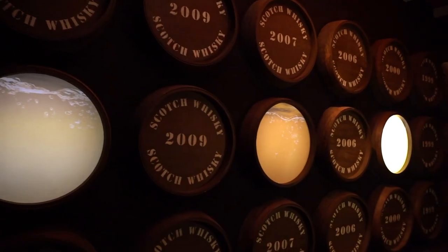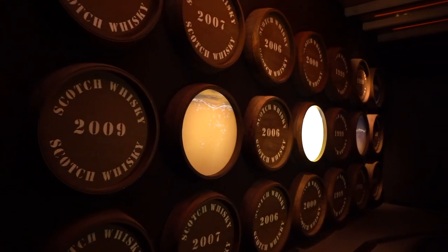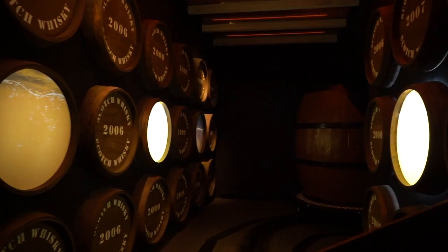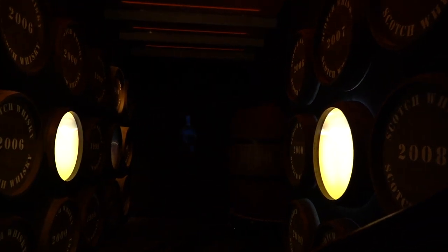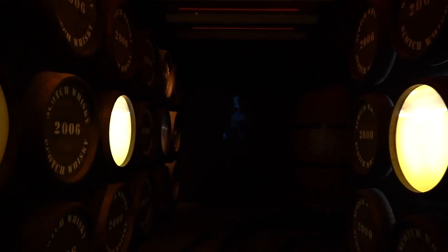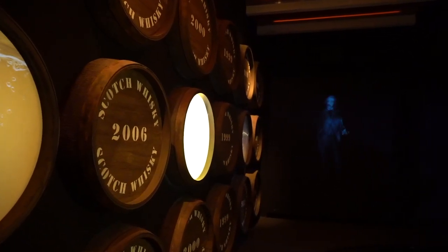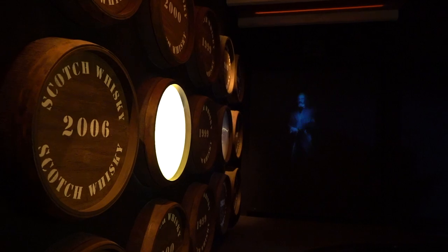By now, the liquid is so strong. These casks won't see the light of day for at least 3 years, some not for 12 or even 50 years. During this period of maturation, a whisky's unique final flavour is further enhanced by the wood of the cask that it's stored in. Its clear colour changed to a golden hue.